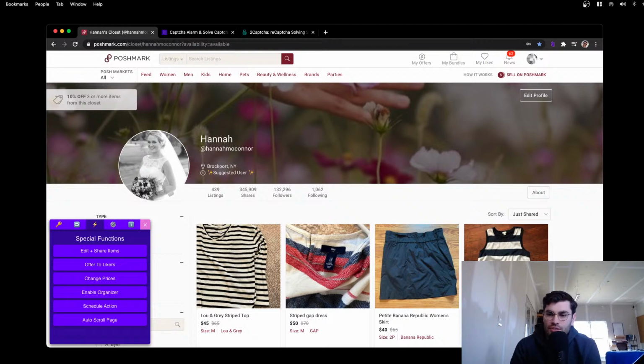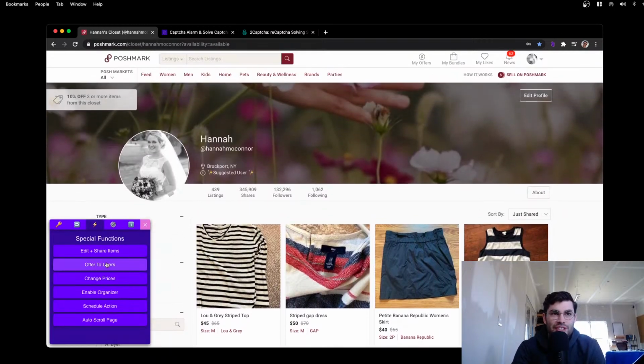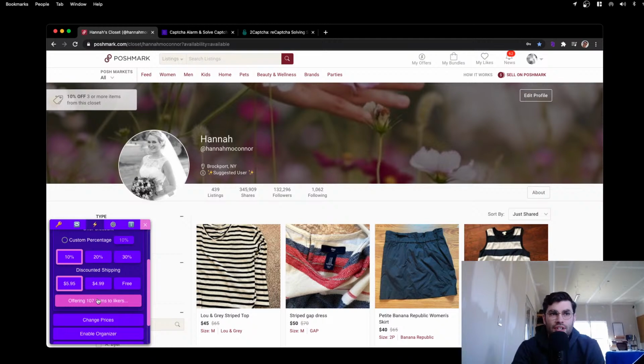Steph Pasha says, "Are you planning to do auto offers?" Yeah, actually, Closet Tools was the first tool to do offer to likers, and that's what this is here. If you go to Closet Tools and you go to the Lightning tab, there's the offer to likers here, and you can change the discount price, and you can change the shipping price for sending offers. Then all you do is hit one button, and it starts sending offers to likers, and that's it. All the other Poshmark bots copied that feature from me. And what are your plans? There's just one plan. It's $30 a month, and it's $250 a year. Basically, those are the plans right now.